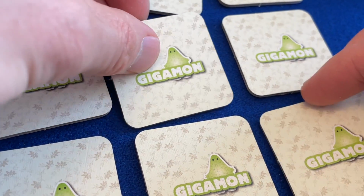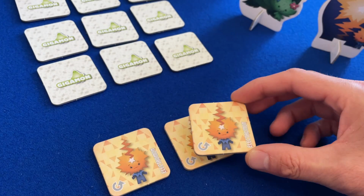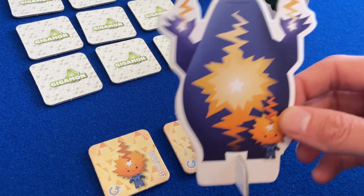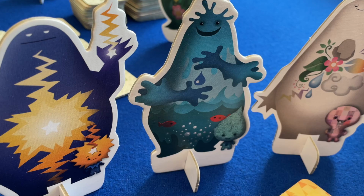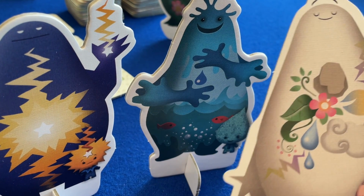When you have 3 identical tiles, you gain the corresponding Gigamon, you refill the grid, and when the draw pile's empty, the player with the most Gigamons wins the game. You also win instantly if you ever have 3 Gigamons.